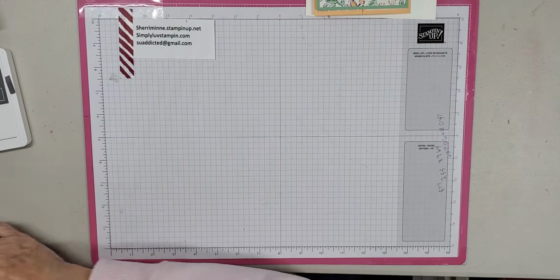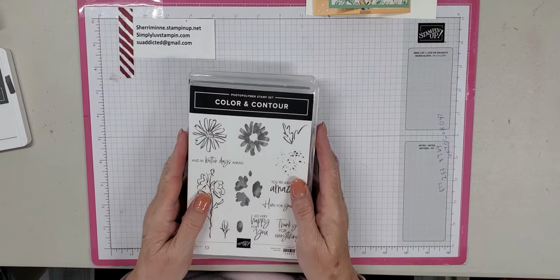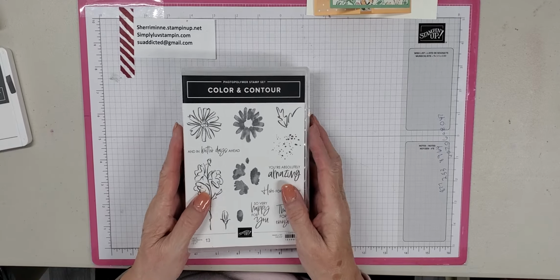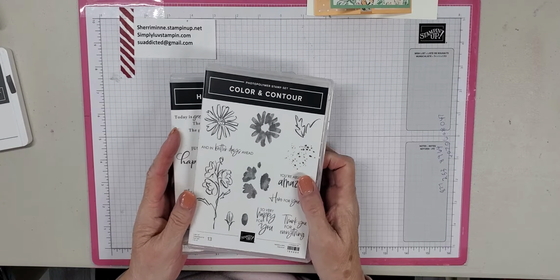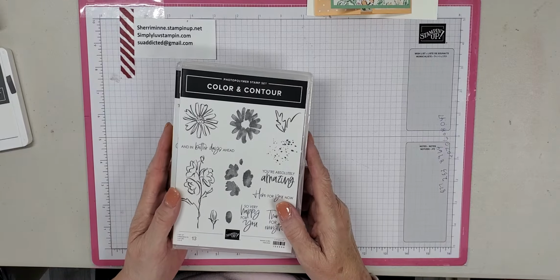So the stamp sets we're using, pretty much everything that I'm using today is actually out of the new annual catalog that will be available to the public on May 4th. I'm hoping that some of my customers have already received their complimentary copy. If you haven't, you should be getting it shortly. They were mailed directly out by Stampin' Up.